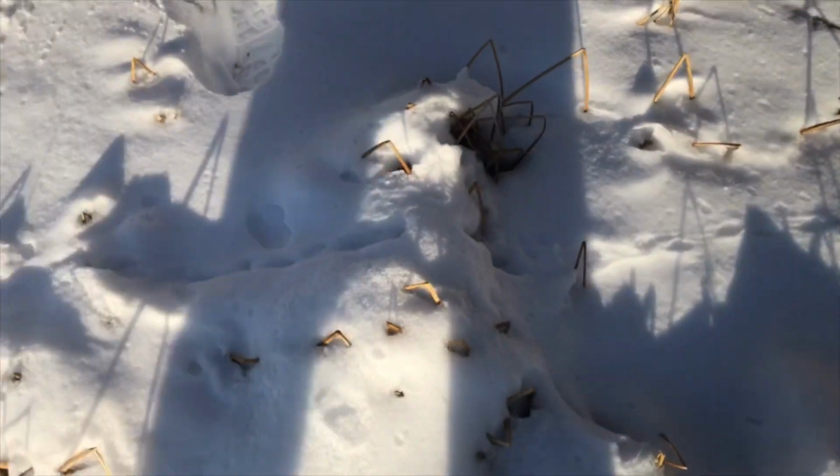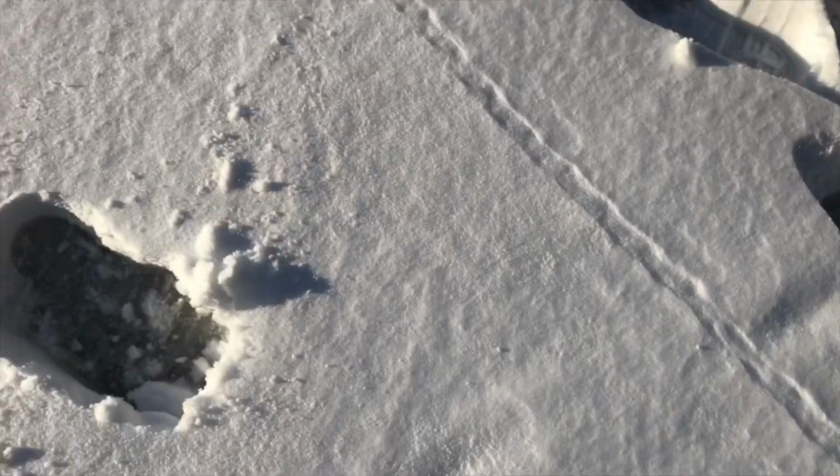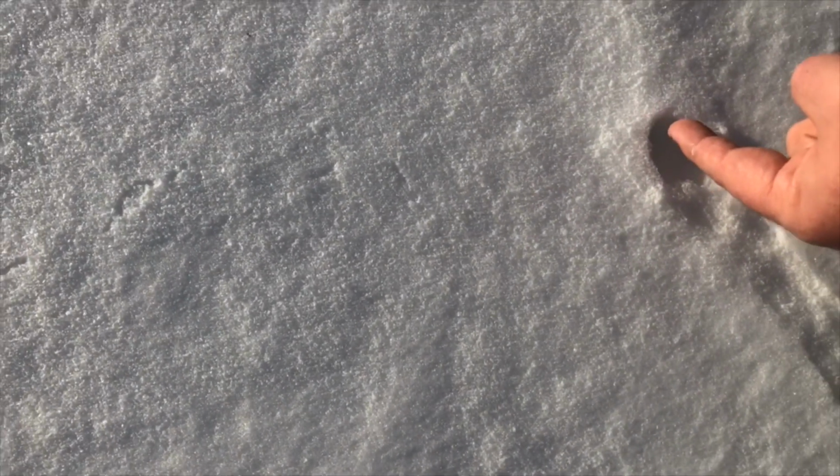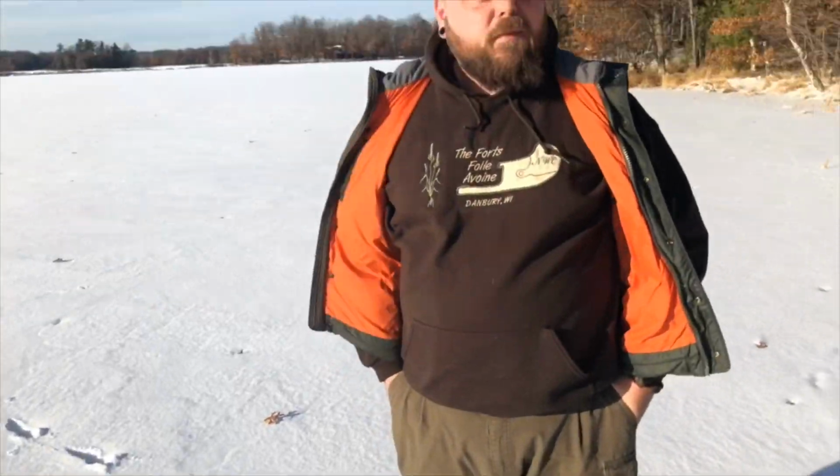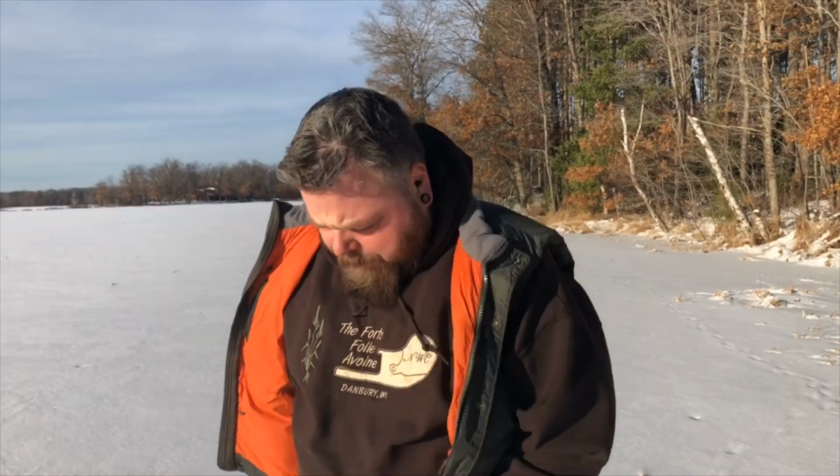And this trail goes all the way to here where you can see the animal went into the snow. You can see a bit of a hill here where the animal trailed underneath, and then it kind of disappears. So I'm not sure where the animal went from there. It could have gone deeper under the snow, and that would explain why the little hill disappeared.